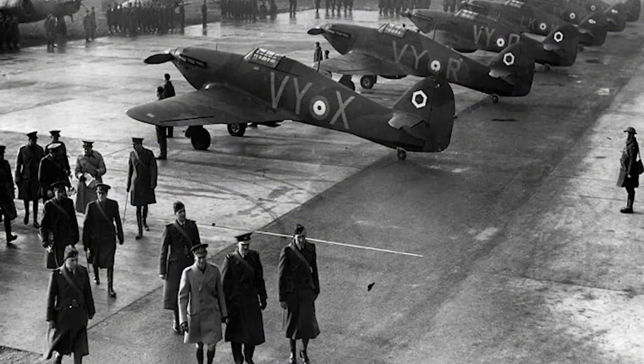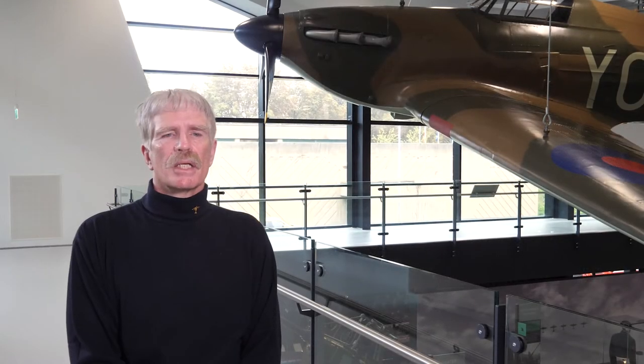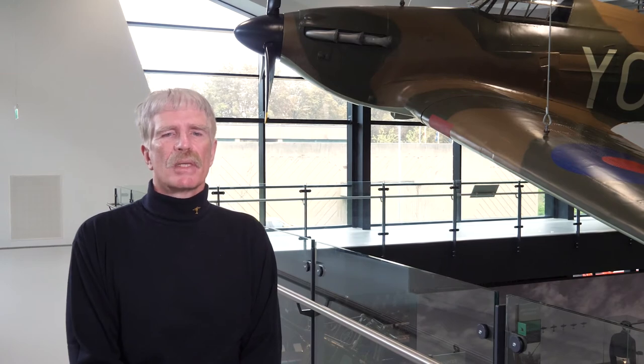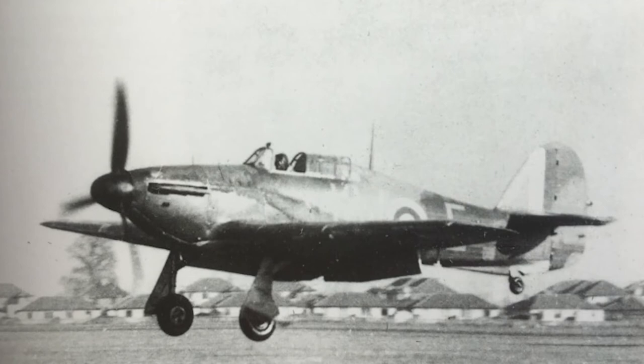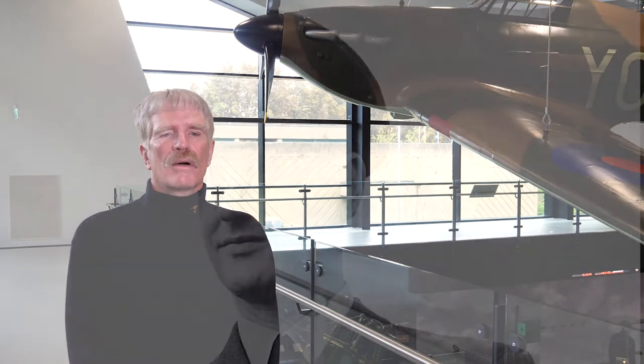But there were many more Hurricanes used in the defence of France. Spitfires were too valuable to send over there, although a number were lost at Dunkirk. So we had to come back and defend the home country. That was our highest priority. So 32 squadrons of Hurricanes and only 19 squadrons of Spitfires. So the critical mass of aircraft defending Britain, the Battle of Britain, were Hurricanes.